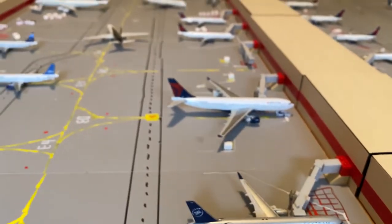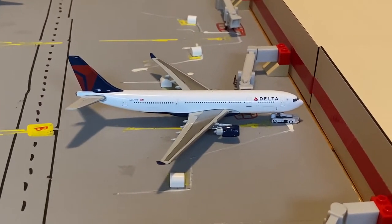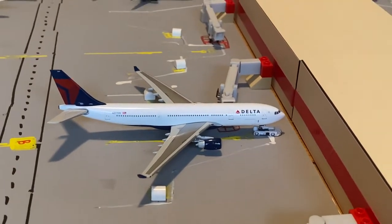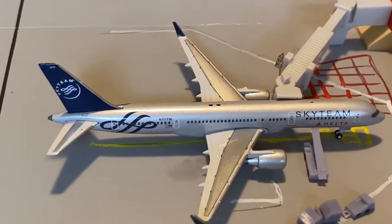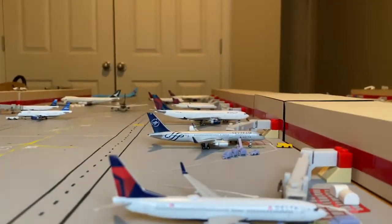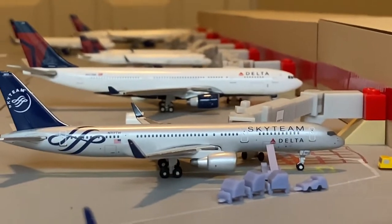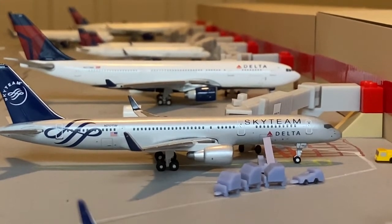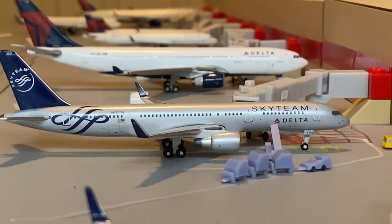We have this Delta A330-200. He is about to push back in the gate pulled away for a flight out to Lagos, Nigeria. Next, we have this Delta SkyTeam 7. Hold on, get a good view. 757-200 getting bags on for a flight out to, let's say, Los Angeles.